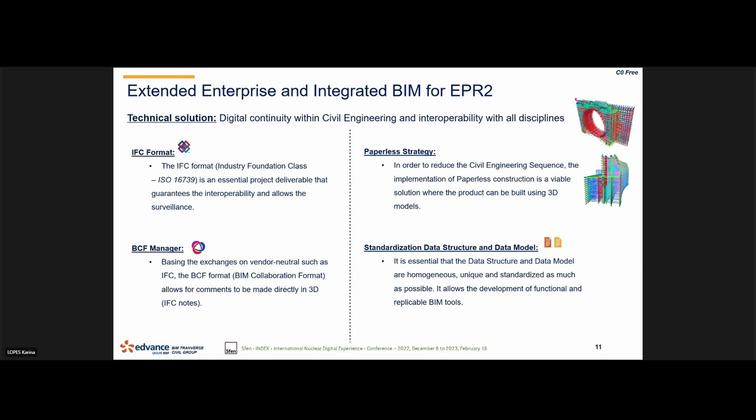And something that is very important is the standardization of data structure and data model. Because if you want to have an integrated BIM, it's important that we have standardized data and models, so that they are homogeneous. So it allows the development of functional and replicable BIM tools.